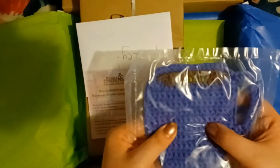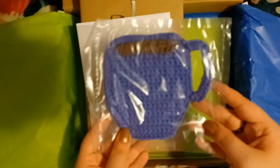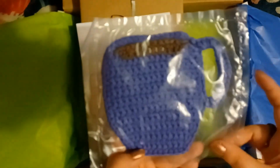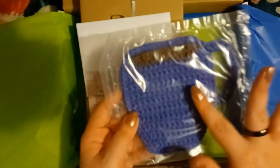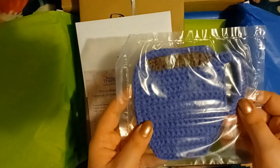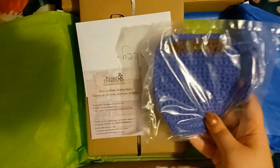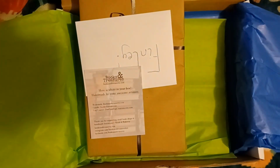That's very cute. I believe it is very common for book lovers to have a nice hot drink while they're reading. So very thematic. I love it. It's very cute, and it's blue, which is one of my favorite colors, which I'm very excited about. I don't know if everyone's coaster this month was blue or if I just got lucky, but either way, thank you very much to Dow Dazzling Creations.